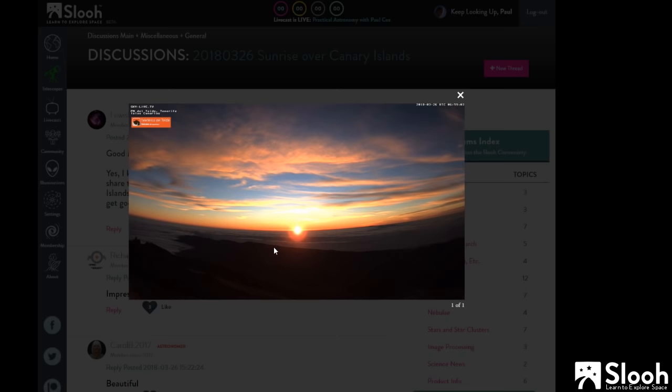Observatorio del Teide is operated by the Institute of Astrophysics of the Canary Islands, which is a superb organization. They have a university in La Laguna. They're linked to a lot of Barcelona and other Spanish universities on the mainland.